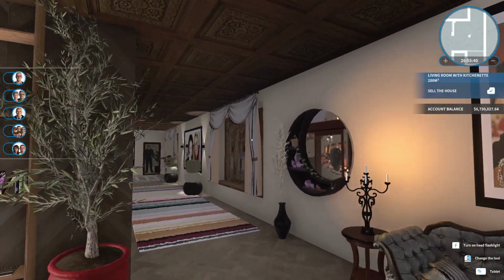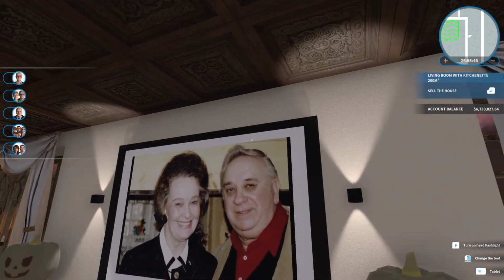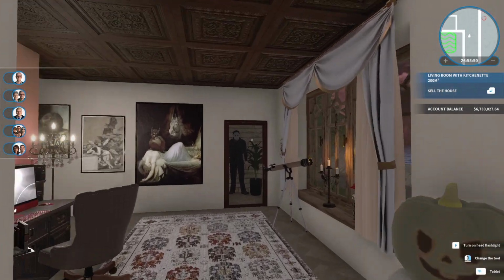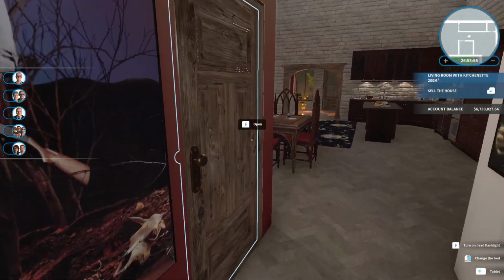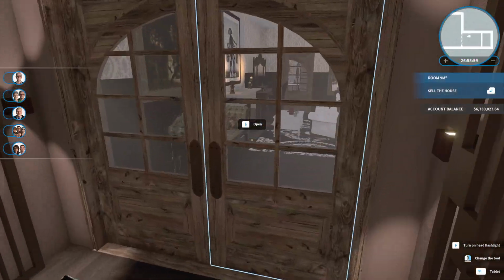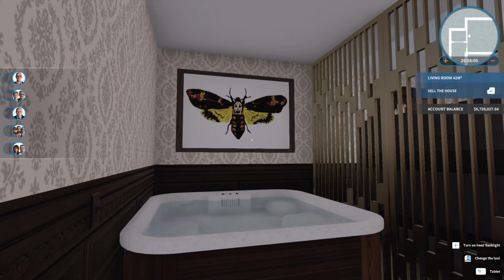Our legendary Sid Haig. Who are these two? You can't have a haunted house without these two. Who is this character here and who is the actor that plays him? And then down in the master bedroom. What is this? What movie is this picture from?